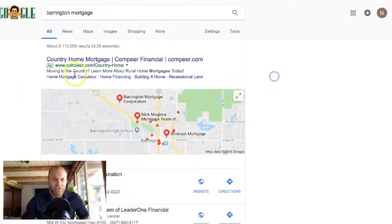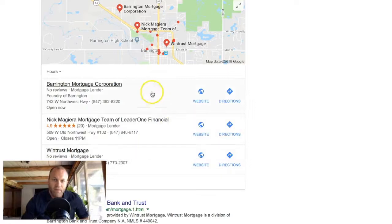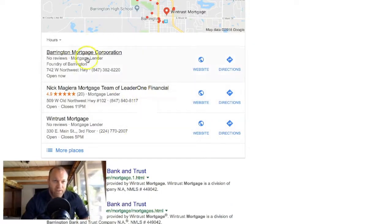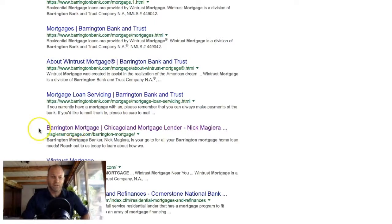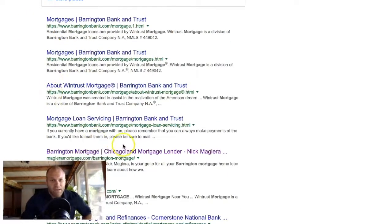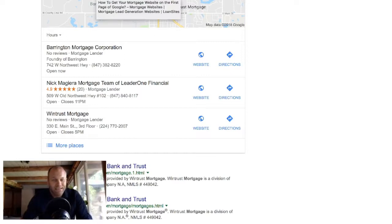If you look here, I have another search. I did more of a local search, Barrington Mortgage. Again, we have a paid advertisement here. Then we have this Google Places, and you see we've got two big companies, Barrington Mortgage Corporation and Wintrust, on here. But then we have our little branch as well. It's on here too. That's what I'm going to show you how to do. If you scroll down, there's also local SEO, and these big companies are really going for the local market here, and then we've got one here as well. I believe we're number 1, 2, 3, 4, 5. It's interesting because we used to be number one, so there are a couple things we'll have to adjust, but again, we're going to talk about how to do this, and it's not as hard as you think it is.